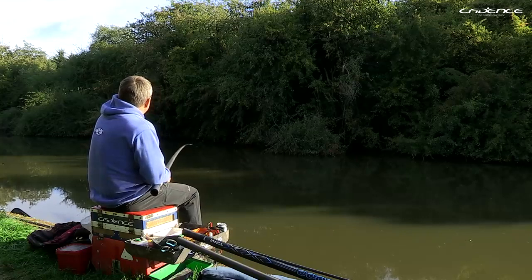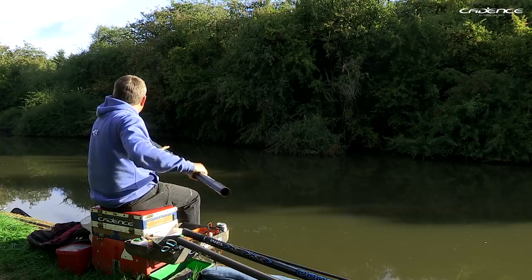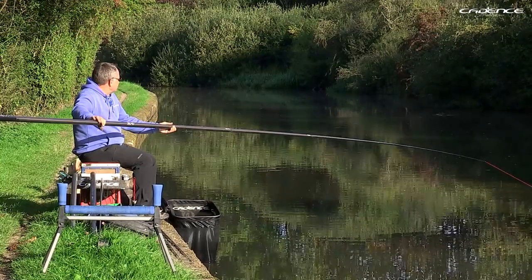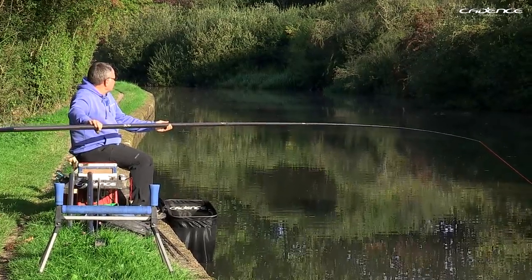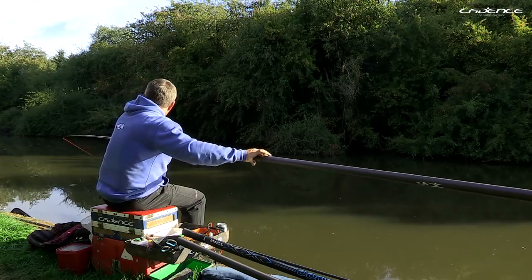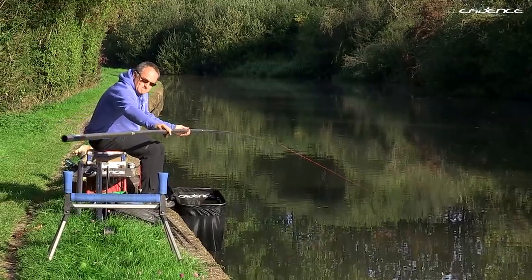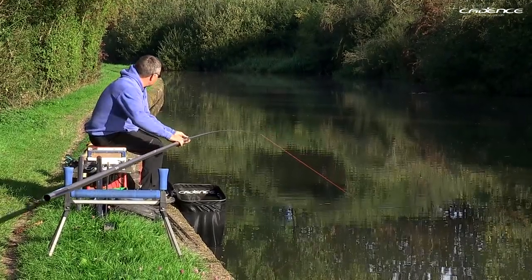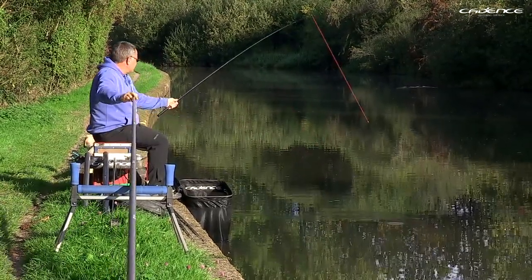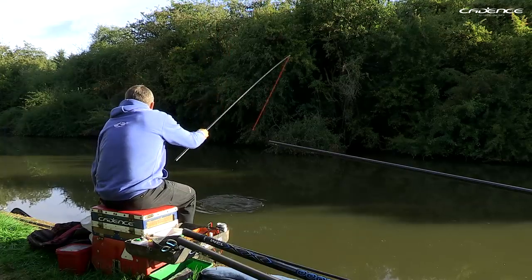Whoa, there's a bite straight away. And it feels like a good fish, so I'm pleased I did start on this heavier gear. I'm just going to take my time. I've not seen what it is yet. Wow, it's a nice bream. Fantastic.